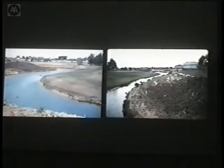And then progressively on the right and on the left, the works. This will be one of these little side streams I mentioned here. The works, the basic bulk earthworks being undertaken.